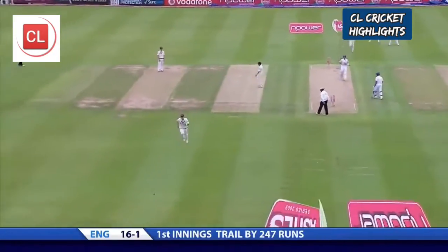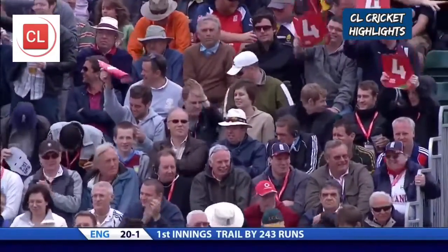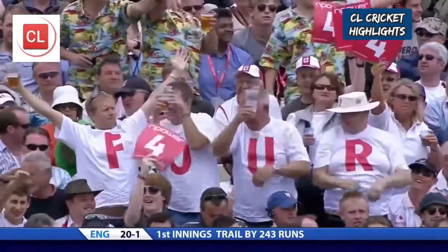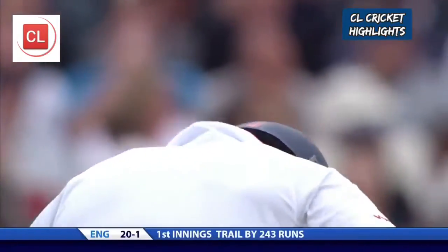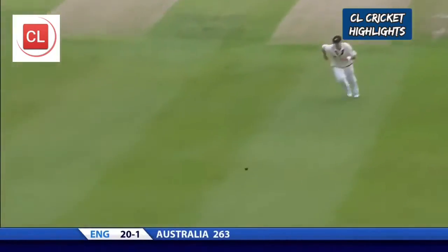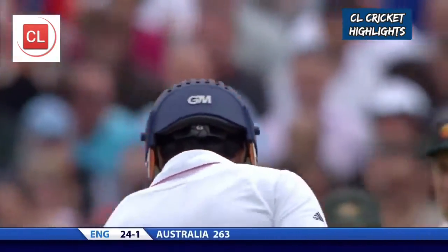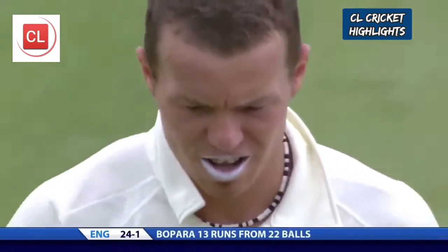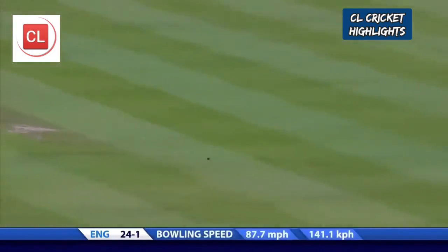Driven straight again through the on side this time. That's a beautiful stroke. He puts one on the off side, then drives it straight down the on side. Lovely shot. Right off the middle of the blade. Strauss finds the gap.